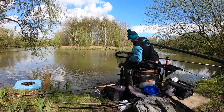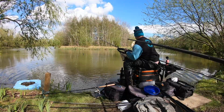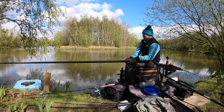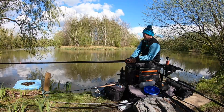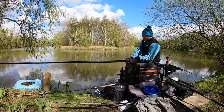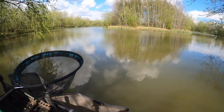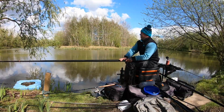Skimmer. A little tap. I don't think the fish are really coming in the edges. Right, I'm giving the margin another 2 cad pots. I'm going to go back on that long line because I feel like I'm missing a few fish from that long line. This edge isn't presenting yet.